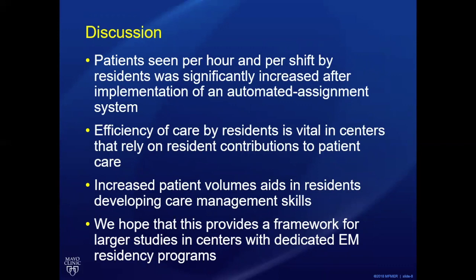The efficiency of care by residents is vital in centers that rely on resident contributions to patient care. Increased patient volumes aid in residents developing care management skills, as well as the acumen that I mentioned briefly before. We hope that this provides a framework for larger studies in centers with dedicated emergency medicine residency programs, so as to further prove the benefit of these automated assignment systems in improving both efficiency and productivity of the residents for their own learning and for the functioning of the hospital itself.